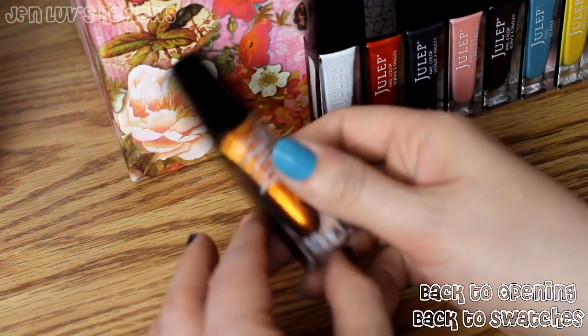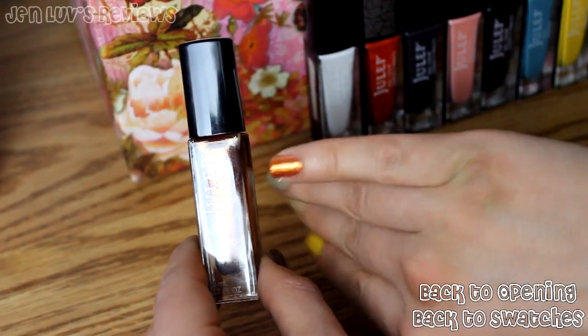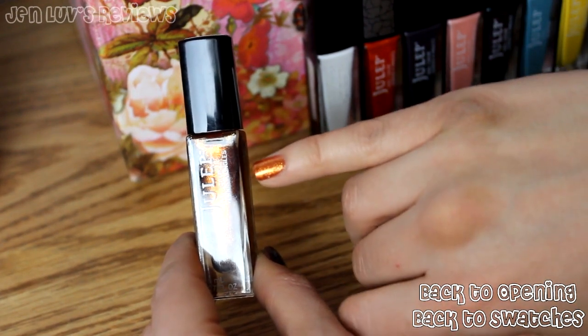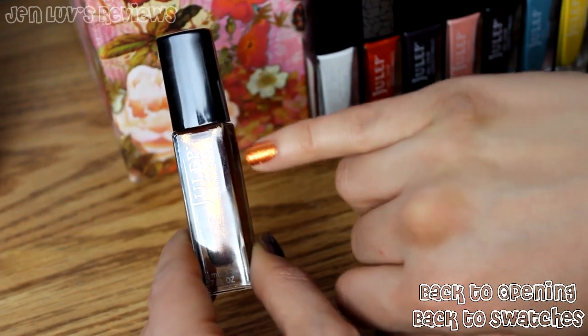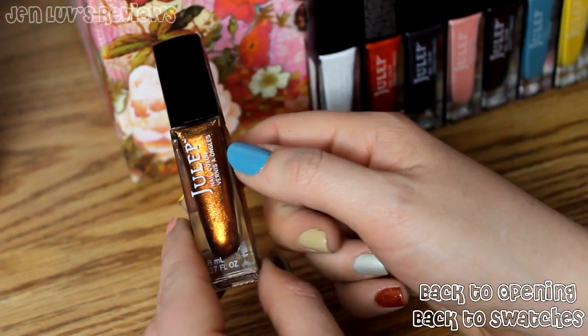And then this was kind of the shocker for me. I really didn't think that I was going to enjoy Tatiana, but it's absolutely stinking gorgeous. This is going to be a beautiful fall color. I can see wearing this to Thanksgiving dinner. I can see wearing this right around when the leaves start to change. It's a gorgeous, gorgeous fall color. I'm really, really happy with this one, and I'm absolutely shocked at how much I love this polish.